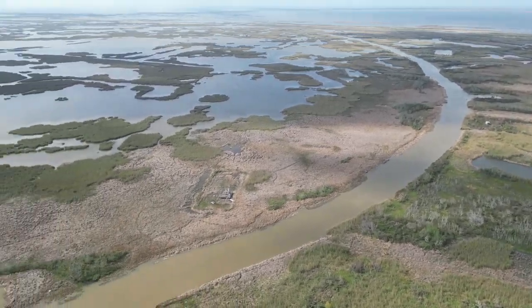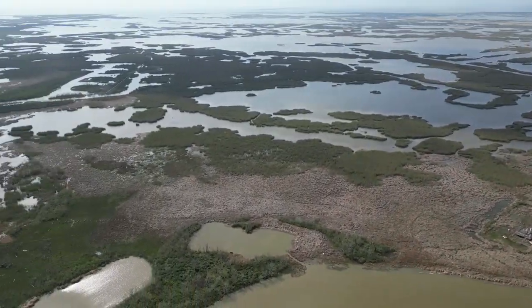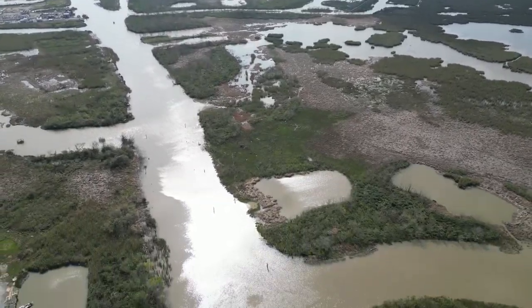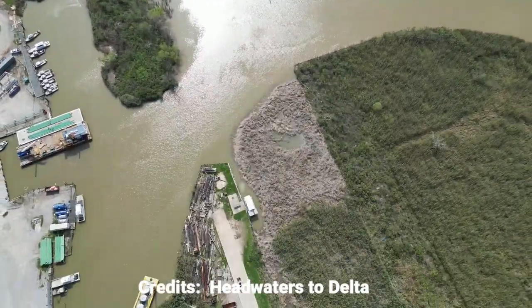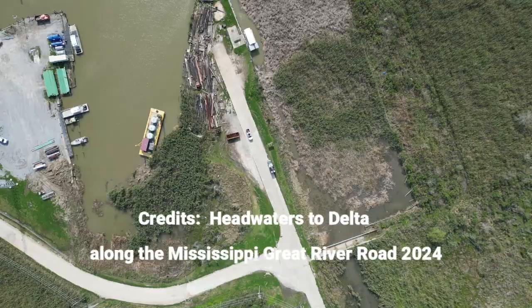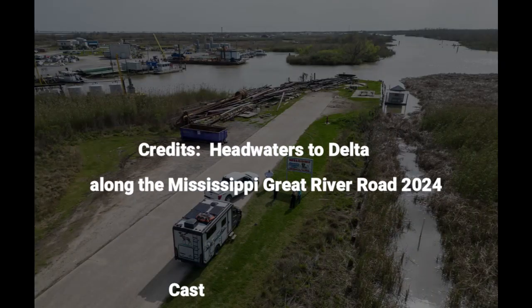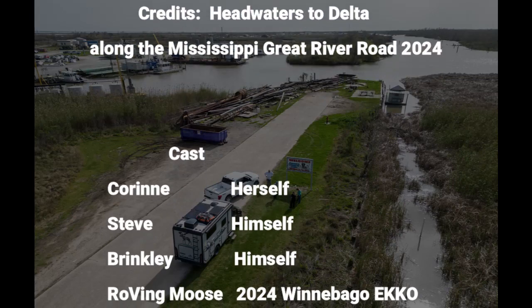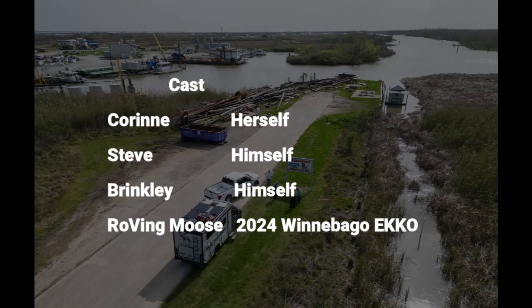There, I've turned the drone around, headed straight east, and you can see the ship, and you can see where we had first put the drone up a few minutes before. Spinning all the way back around here so you can see the whole delta, and there we are at the end, folks. We have now gone from the headwaters of the Mississippi River down to the delta, northern Minnesota to southern Louisiana.